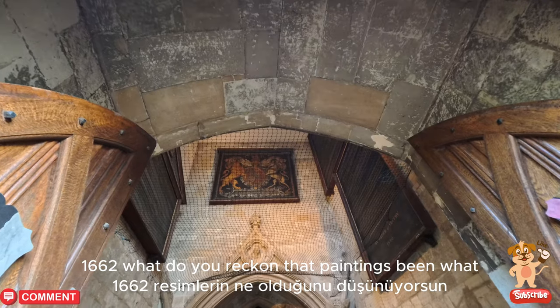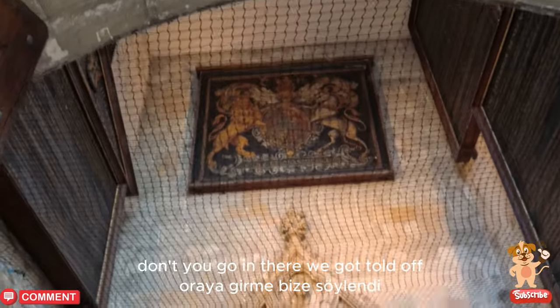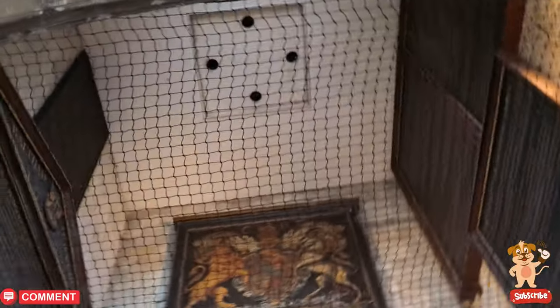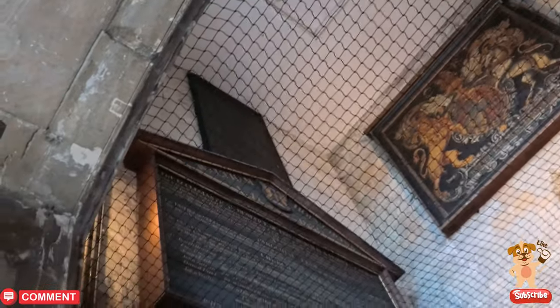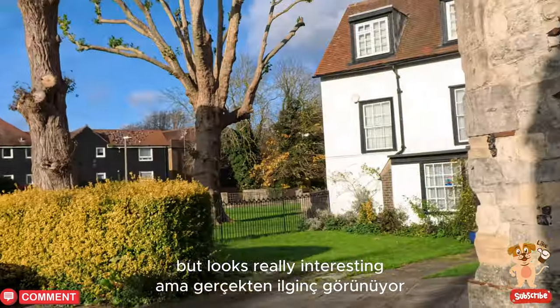What do you reckon that painting's been? What? Not allowed in there, Lucy. I don't want you to go in there. We got told off. Wow. Well, I've never been here, so I don't know what I'm looking at, but it looks really interesting.